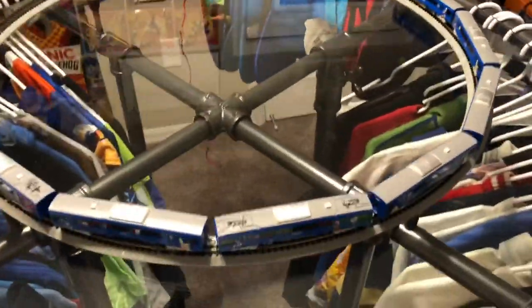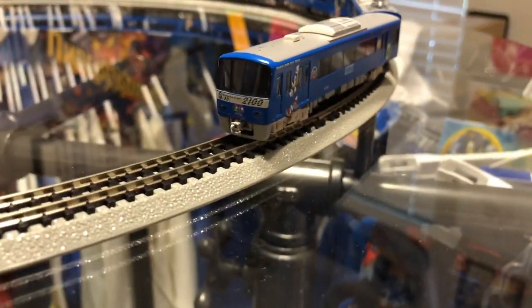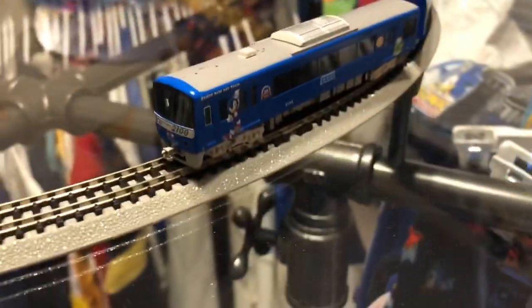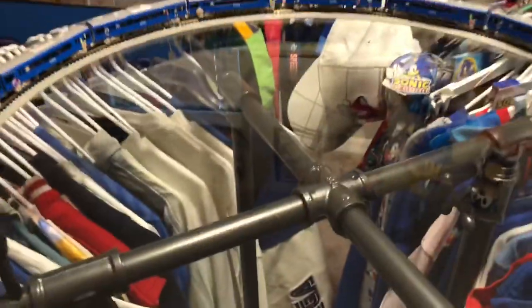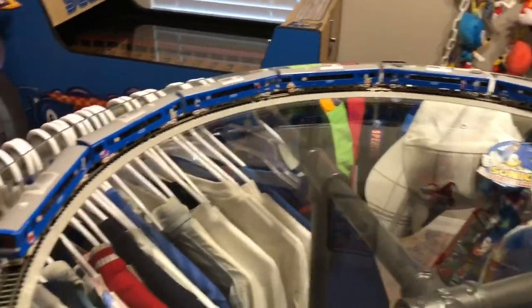That was one thing I really wanted to do before I did the video, was get a power pack for the middle so this thing would actually be running around in circles. But whatever. This is another item that pictures and videos just don't do justice, because this thing is beautiful. I would like to put something in the middle here too, maybe a tie rack or something like that.